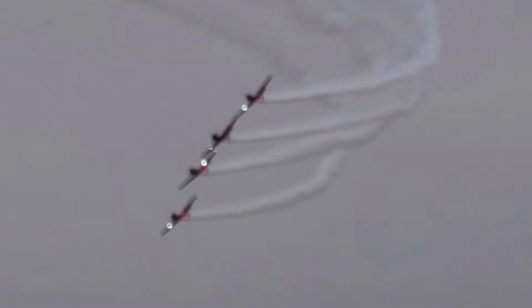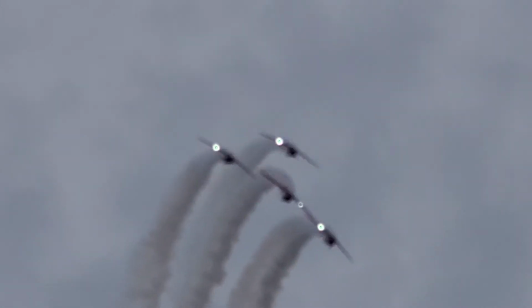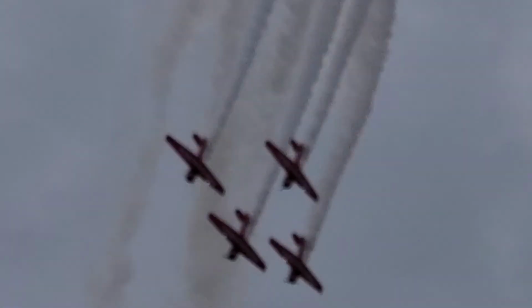All right, now as they come back in the most difficult time possible, when they are turning, diving, and upside down, the airplane farthest away from finger four strong right slides into the slot position. And ladies and gentlemen, that is one cool maneuver. Give the team a big round of applause.